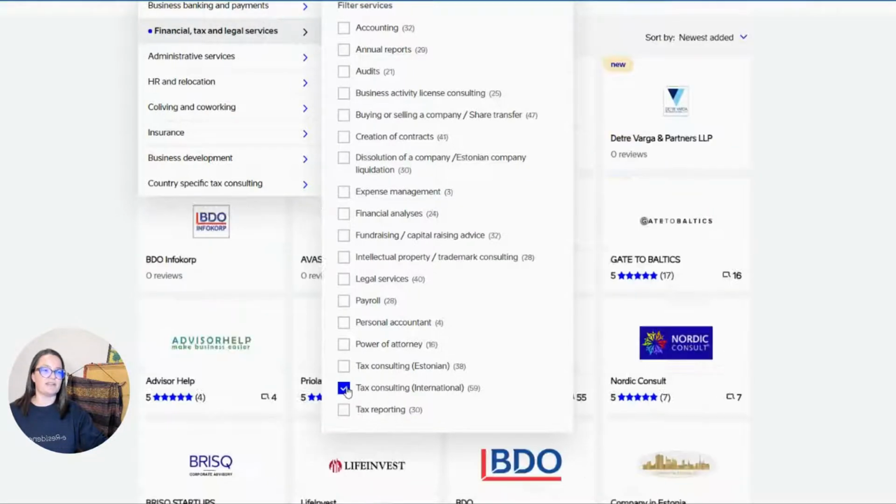So these are service providers who themselves have experts who know a lot about international conventions and treaties and concepts like permanent establishment and dual tax residency, or maybe they have a network of tax advisors in different countries. So they'll be able to help you with those types of issues.